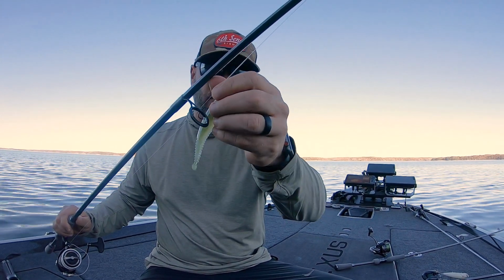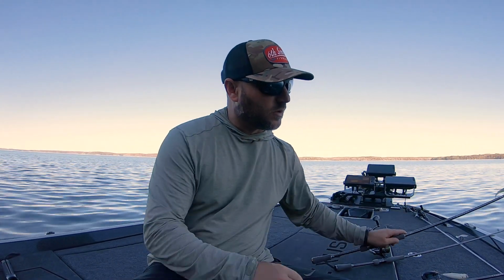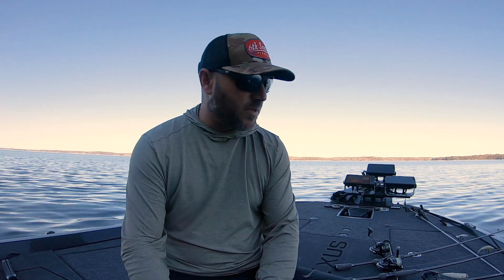There's a lot of baits out there that you can toss around on forward facing, but the cool thing about that little bait is you can actually take it, put it on a chatterbait, put it on a spinnerbait, use it as a trailer. But I've been playing with that a good bit.